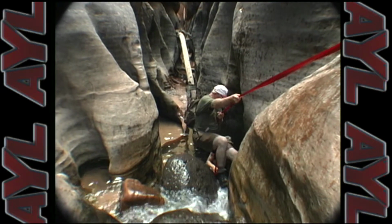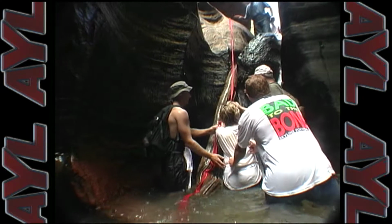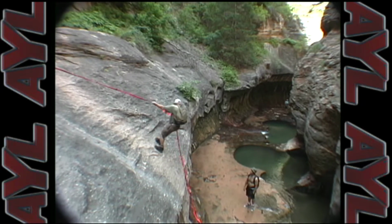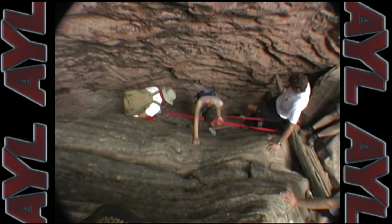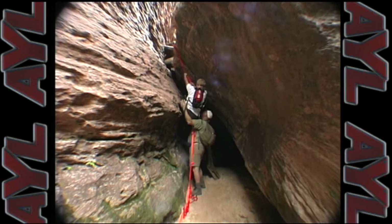Yes, rappelling. Left Fork quickly narrows to a debris and cold water-filled slot canyon. A 60-foot length of rope or nylon webbing is required. It's less rappelling than simply using the strap as a handhold to negotiate the obstacles. Group dynamics is also key to success.